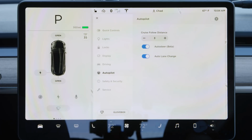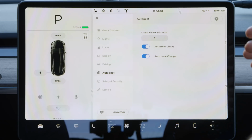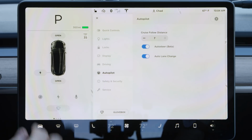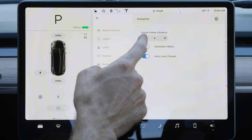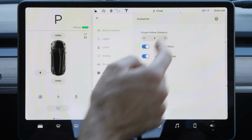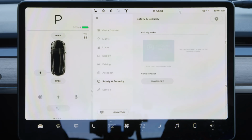And then autopilot, this is kind of self-explanatory. How many cars away are you willing to risk rear-ending somebody? Like, I'm going Buick mode, I'm 7 cars away, or I'm going Ferrari mode. And then auto steer and auto lane change, which is when you're in autopilot, you just hit the blinker, you don't touch the steering wheel, and it'll move over for you without hitting another car.